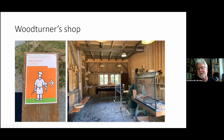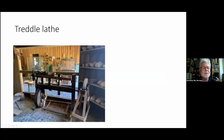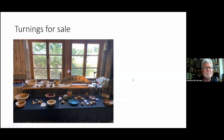Here you can see in the background the two lathes we use. So normally we work with two people and then one is demonstrating, the other one is preparing things, and seldom we both work at the same time. There's a treadle lathe in the room next door where the machinery is there to make wooden clocks. It's not working, but you can see the machinery. Yeah, we can sell our stuff.